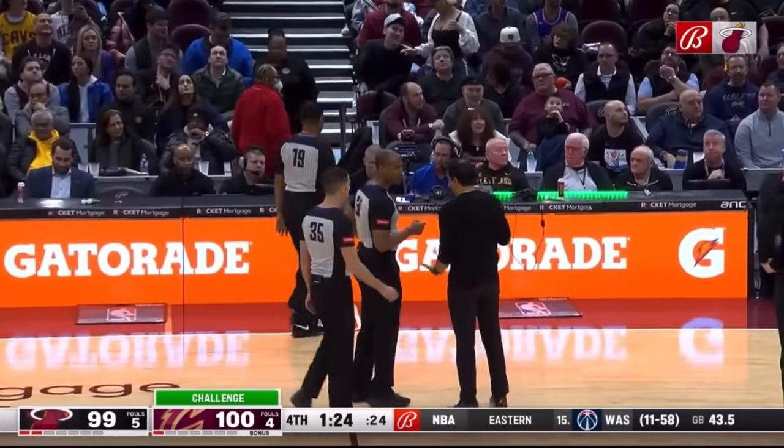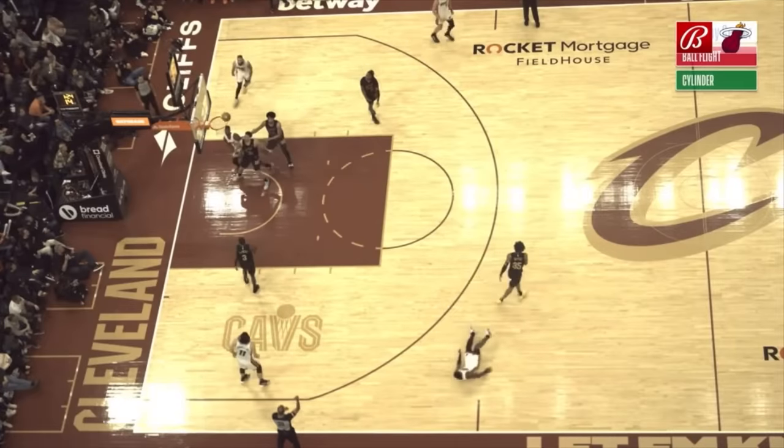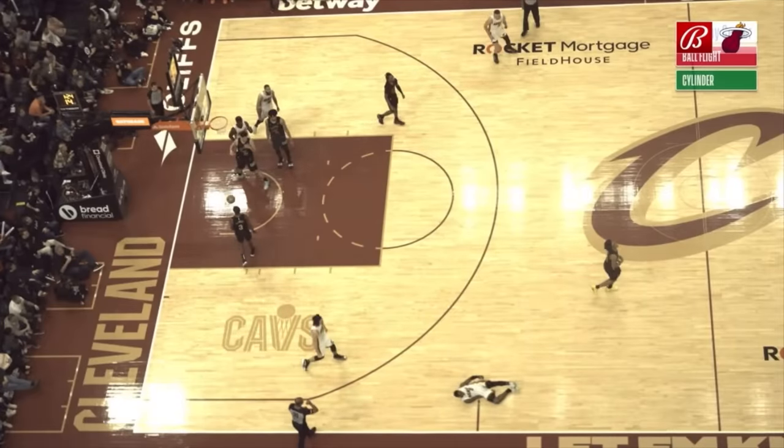Looks like Cleveland will be challenging this foul call. We have a coach's challenge by Cleveland for the defensive foul. Because if you're not giving Rozier the space to come down, we have an unsuccessful challenge. We have a normal drift of the leg by the shooter, and the distance covered by the defender is a defensive foul. We have one free throw, and we will play off that.